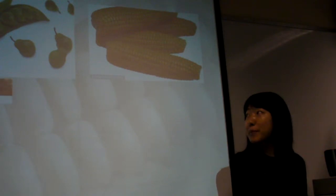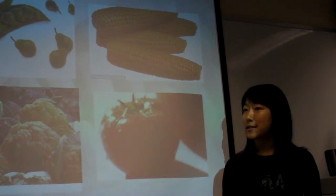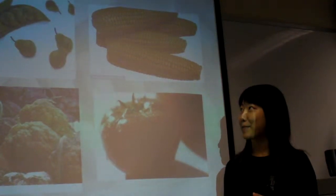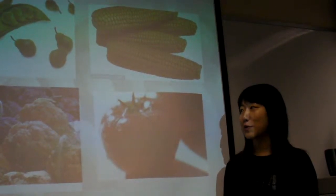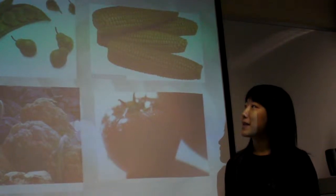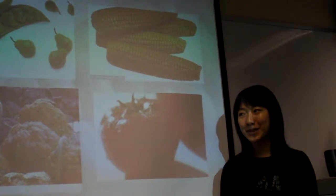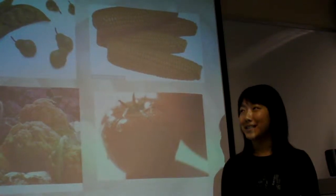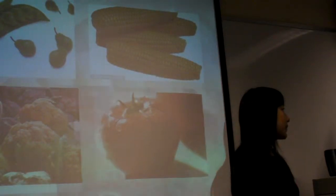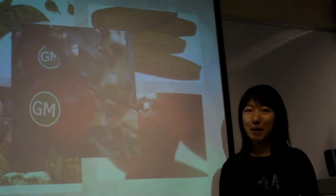Before I start my presentation, let's take a look at these beautiful pictures. What is your first image when you see these pictures? Do you think they are colorful, they are delicious, or they may be good for our health? Actually, all of the food in the pictures share one common characteristic. They are all genetically modified food. We call them GM food. And GM food is what I would like to talk about in my presentation today.